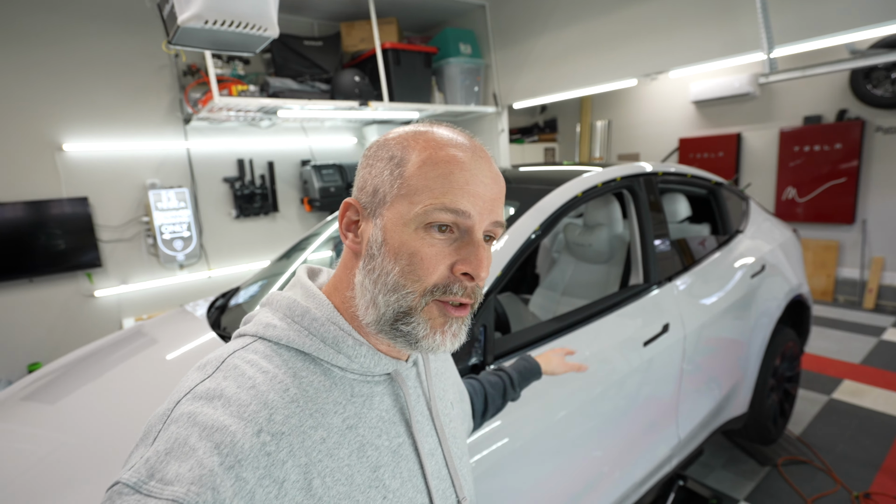The new fad is paint protection film, but it's a very expensive fad, and I don't think it'll last very long. Vinyl has been out forever, and 3M and Avery Dennison are the leaders in vinyl. There's so many other companies out there, but there's different types of vinyl. Let me talk about the two different types of vinyl. There's cast vinyl and calendar vinyl.